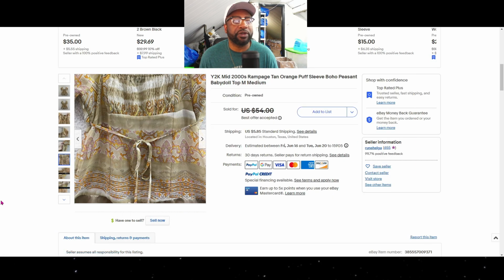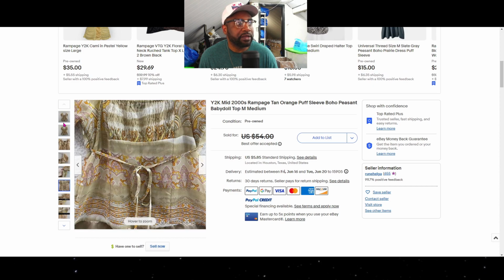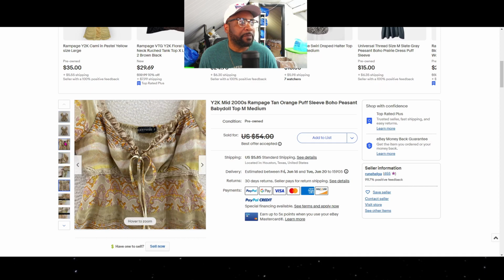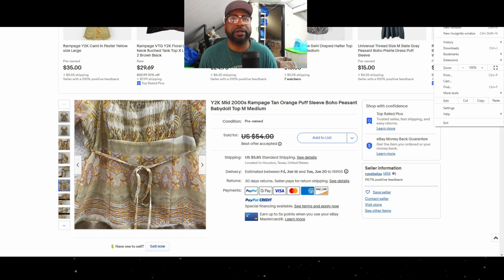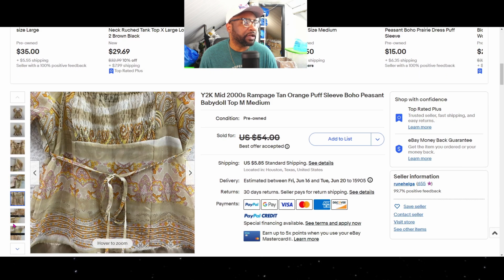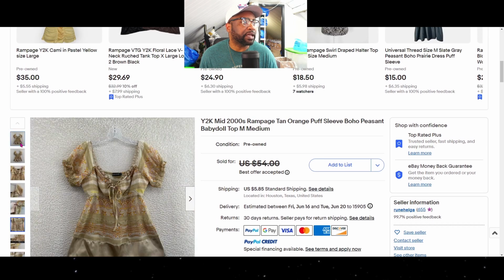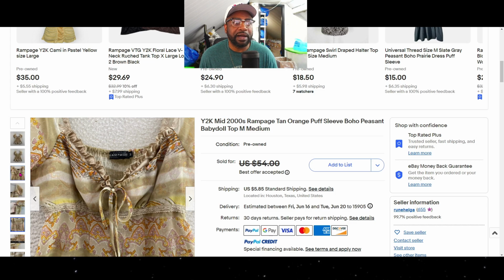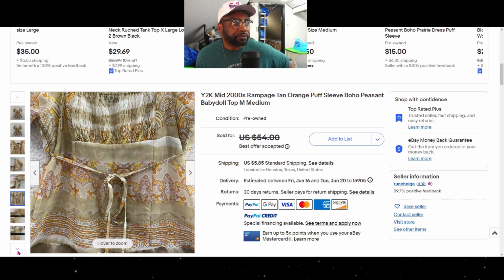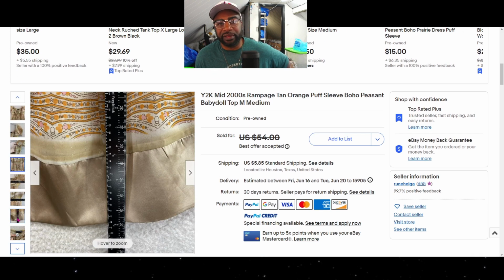This item came across my attention, Rampage. Now, Rampage is not exactly a high value brand, I don't think, if you guys can see the logo right here. Let me make the screen a little bit bigger. There we go. Rampage. Where's the tag? There's the tag right there. I don't think Rampage is a very high value item. I may be wrong. But this item, as you can see, I got an offer for 54. Probably sold for around 30, maybe.